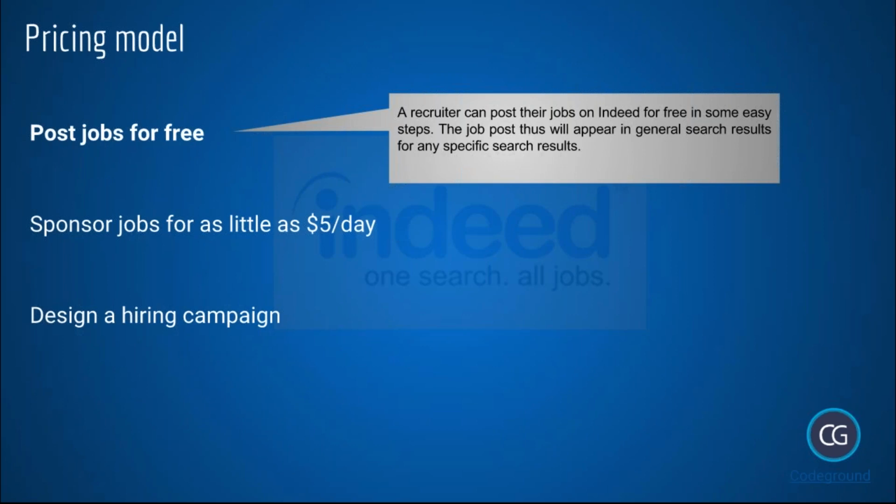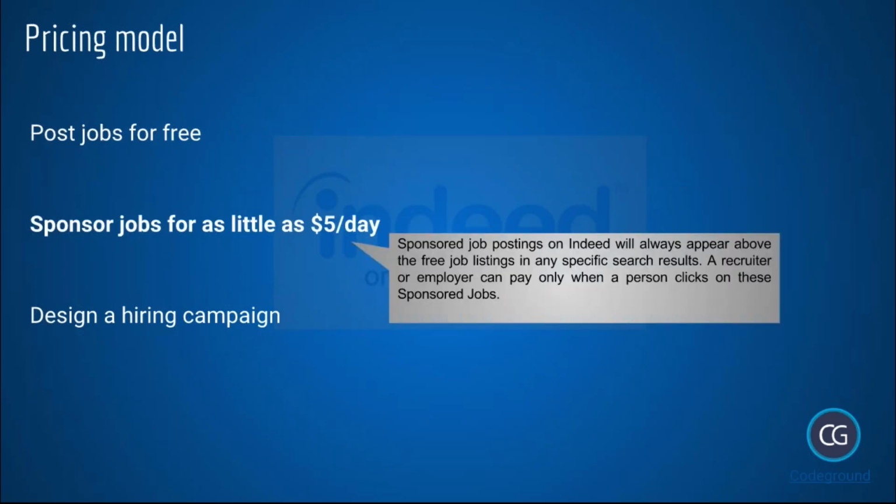First one is post jobs for free. A recruiter can post their jobs on Indeed for free with just a few easy steps. The job post thus will appear in general search results for any specific search result.